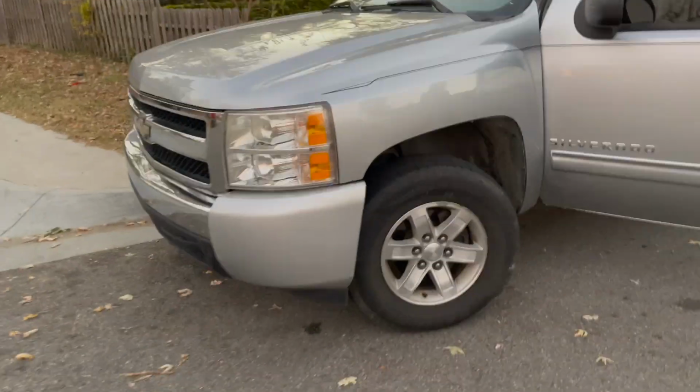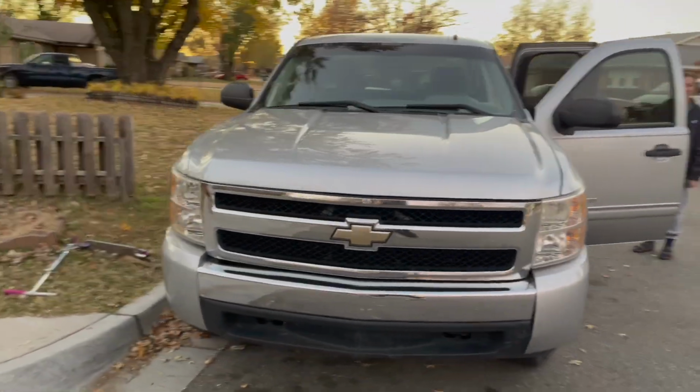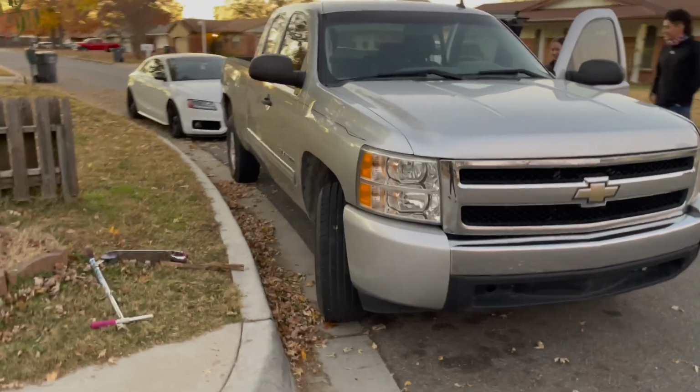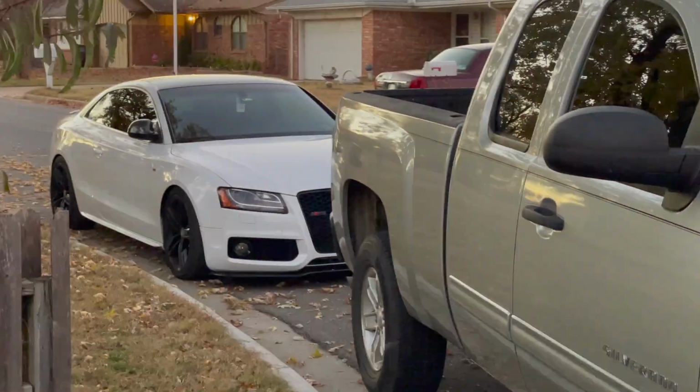Yeah. Silverado. Yeah, buddy. This is real clean. We're going to have to get it done up. It's my baby. So there may be some truck content coming to you soon.